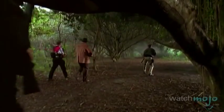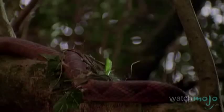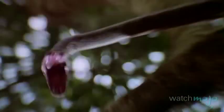An unsuspecting soldier is trumped by Van Damme's classic tripwire maneuver, or in this case, trip vine, which alerts the hidden snake. Let's just say the soldier is surprised when the creature latches itself onto his face.